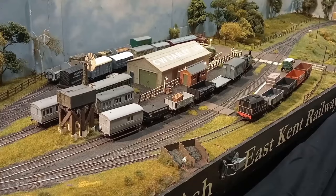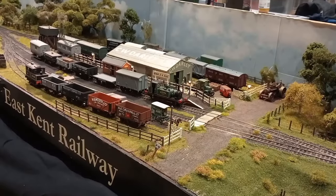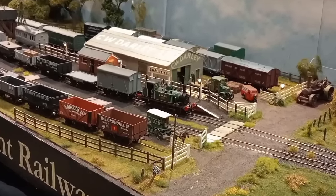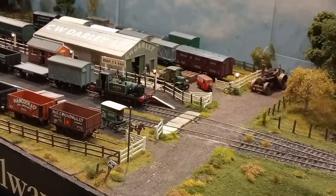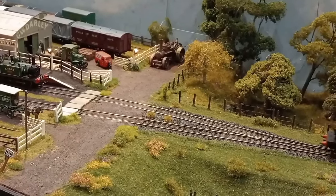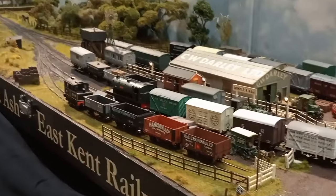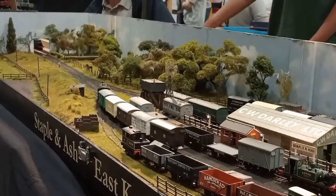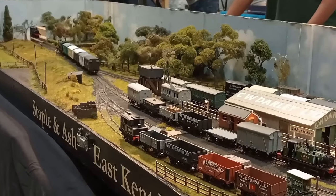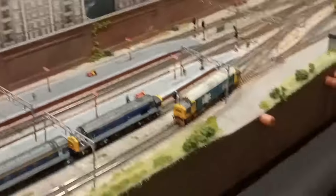Bit of a better time. This is just madness this morning, wasn't it? There was. So we've got another layout upstairs. I will move my van. We were here last year. It was busy last year. It's one of the business shows. Yeah, absolutely.